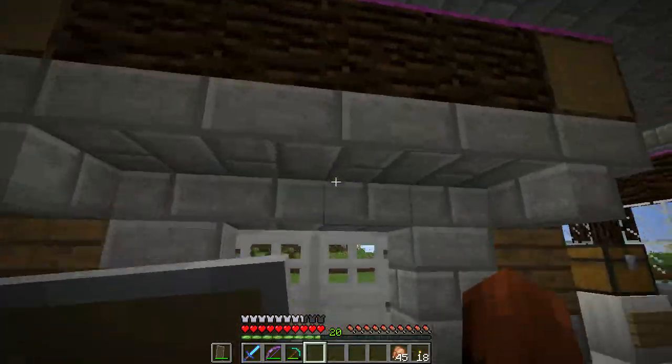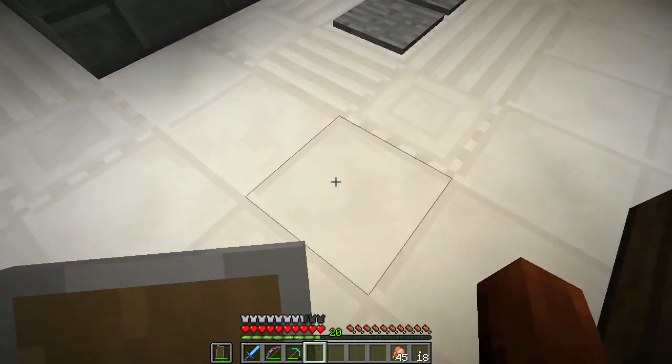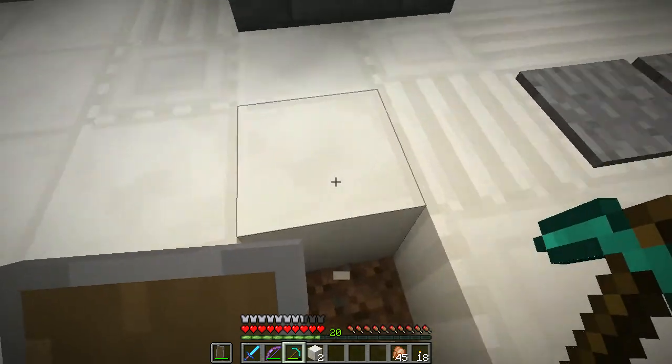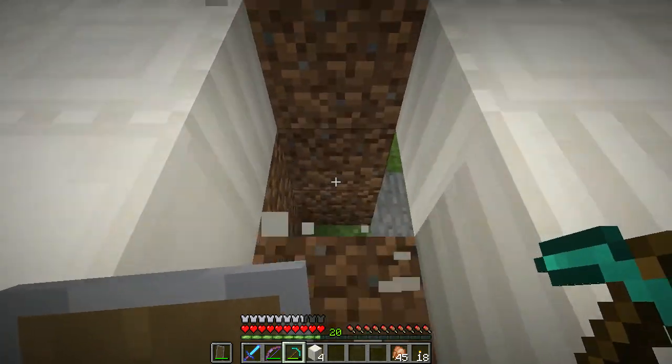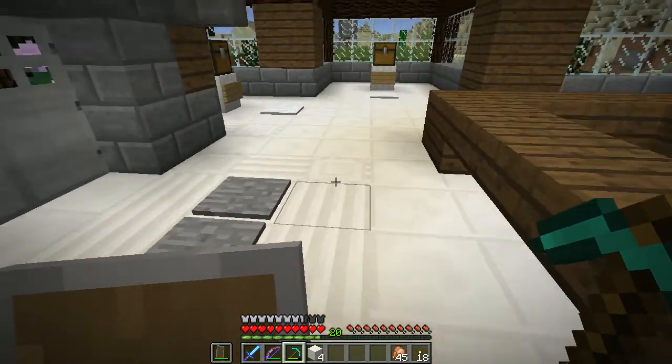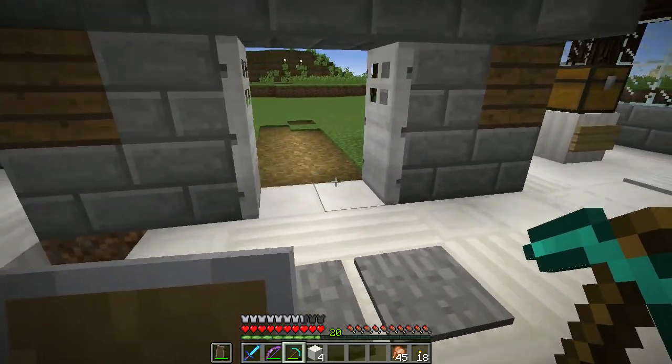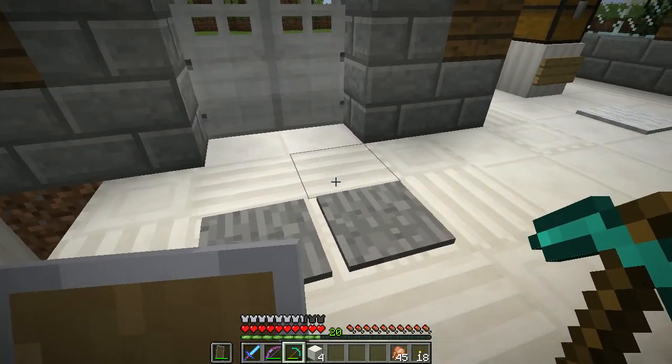So some of the things I did here, I did have to do just a little bit of redstone-y stuff for my door because I wanted it to open simultaneously. Because if you just do a standard thing, you click on one and it opens just that side of the door.